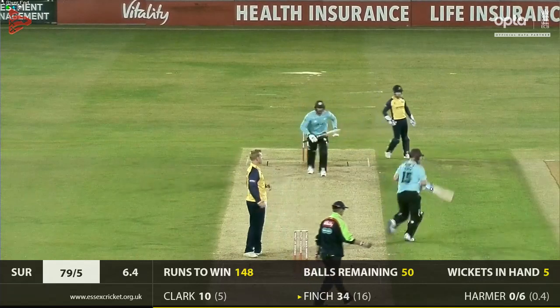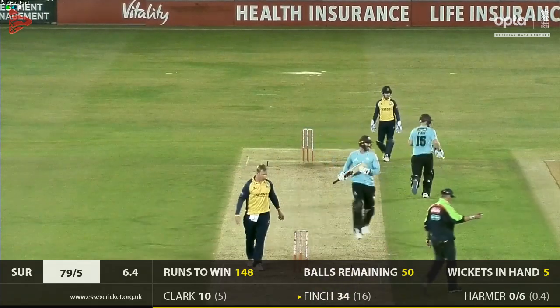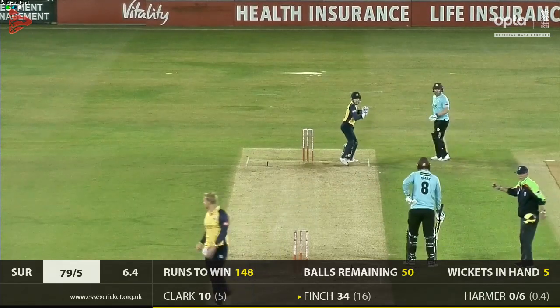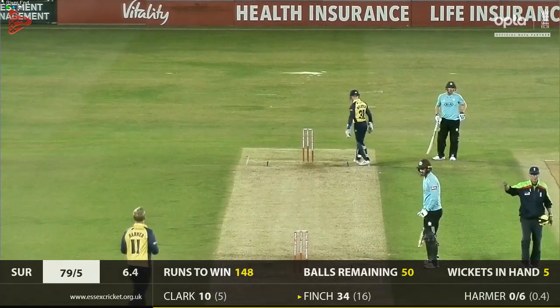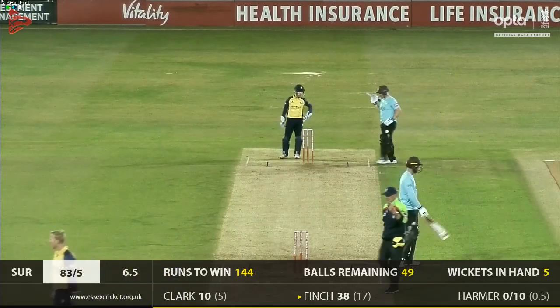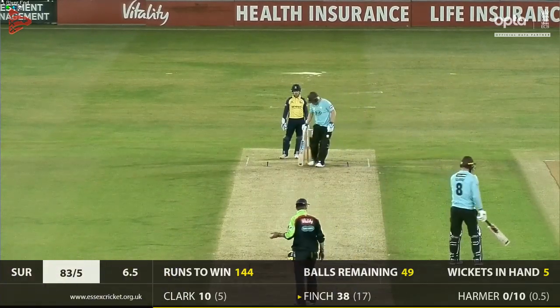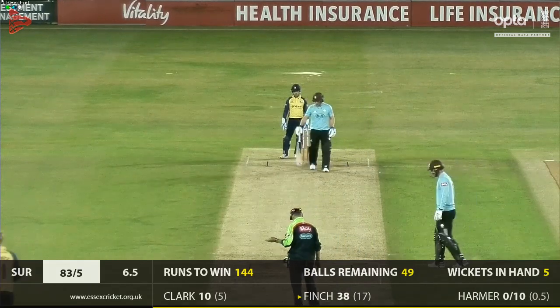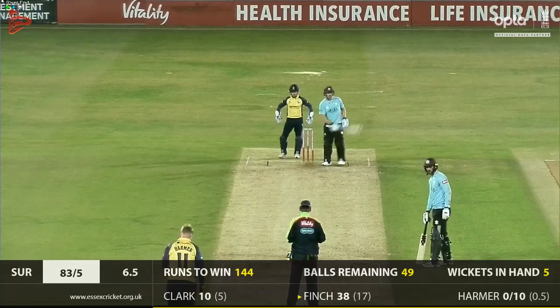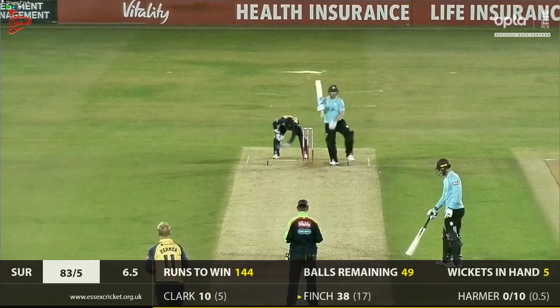Oh, that's a beamer, and that's going to be called a no ball, and it's going to be a free hit. It's going to be a single off the delivery as well. So loose from Harmer. Yeah, that'll frustrate Harmer because it's been a really good over. He got away with it to the extent that it's only the 1 run from Clark. But he's got to now bowl to Finch, knowing Finch can't get out other than run out. 79 for 5, and Finch just flexing those wrists.